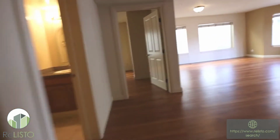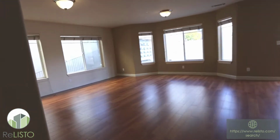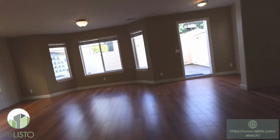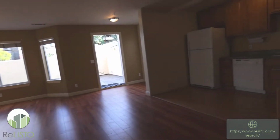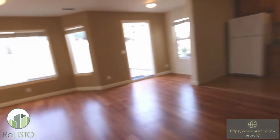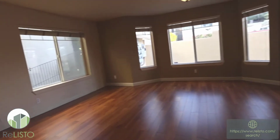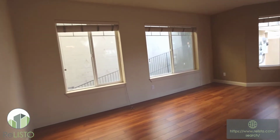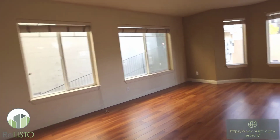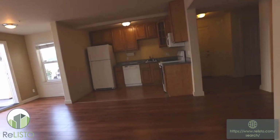Okay, so if there's any questions, Jody is the agent. She's happy to answer any questions and or give you a tour. This is a beautiful property. The courtyard and outdoor area in the street is just amazing. It's going to be a pleasure for anyone who's going to be lucky enough to live here.